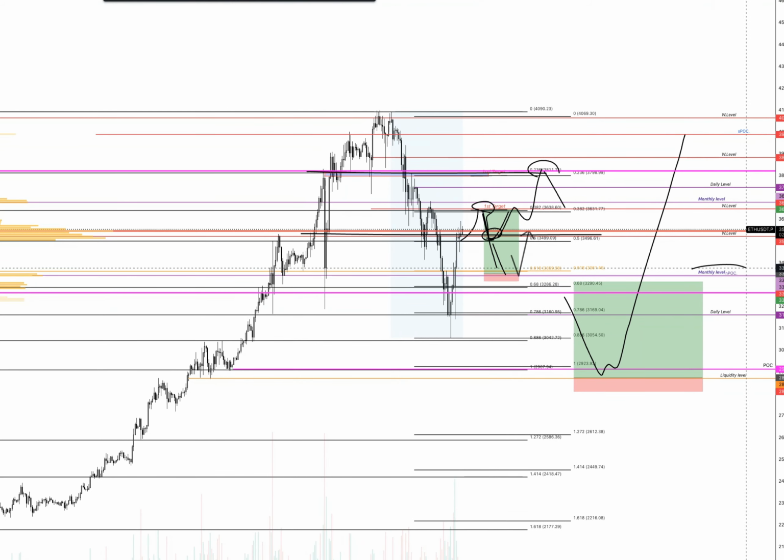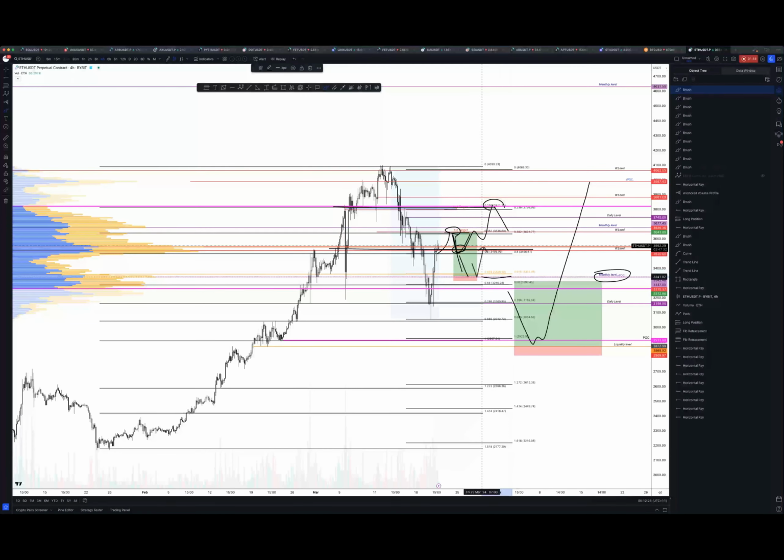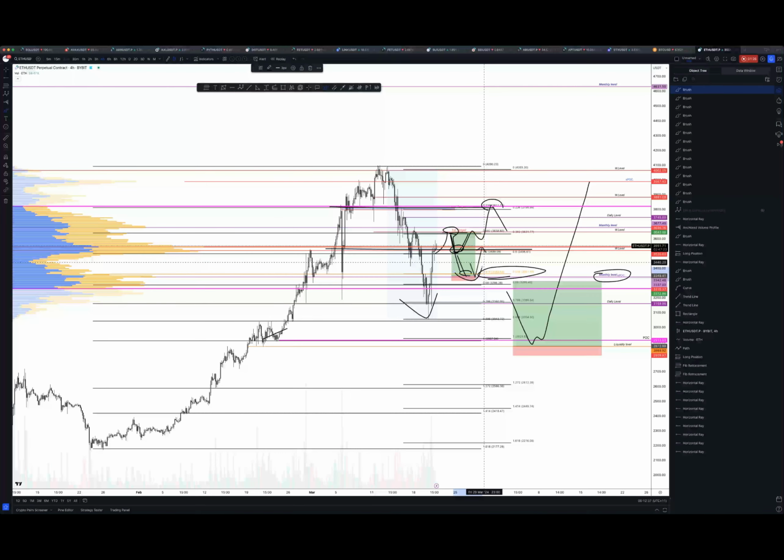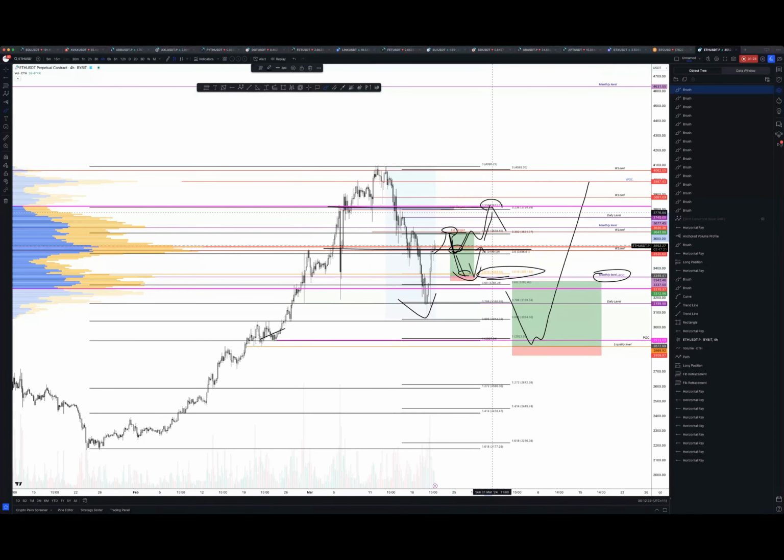It's a monthly level with the naked point of control. It's also a 618 level. So this is a strong level. Also, we'll go to our lower highs, just continuing on, and therefore we can push to the immediate target here. Obviously, that's the first target, that's the second target, and then the third target further on.